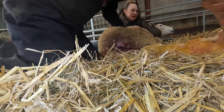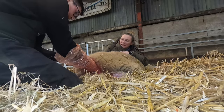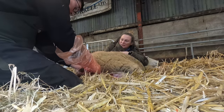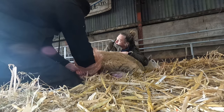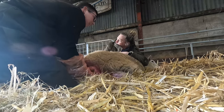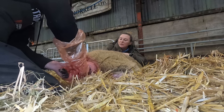And what I did, I pushed two of the legs back of the lamb I could feel, which allowed me to straighten up the other lamb, which had a leg back, and then I managed to get it out. But that wasn't it, guys. We got the first lamb out, and then it got to the hard part, because this second lamb was huge.